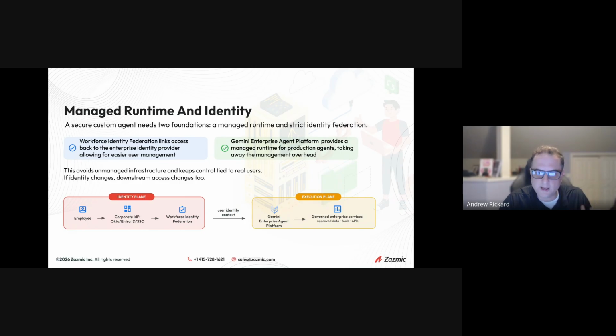So put those 2 together and you get the property we want. The agent runs in a governed, managed environment, and its access is anchored to a real user's identity. If that identity changes upstream, the agent's downstream access changes with it. No orphan permissions, no mystery service accounts.